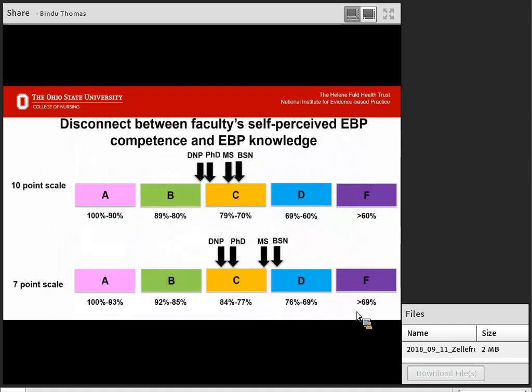Thanks, Cindy. If we took a look at that and we laid it out on a 10-point grading scale, and graded them as we as faculty do for our students, look at where faculty would have fallen. At the very, very low B possible on the 10-point scale, and everybody else, PhD, master's, and bachelor's in the C level. If we move that down to a 7-point scale, which is often used in higher ed, you're looking at C's and D's. So a little disconnect maybe between our self-reported level of competency and our knowledge. Go ahead to the next one, Bindu.